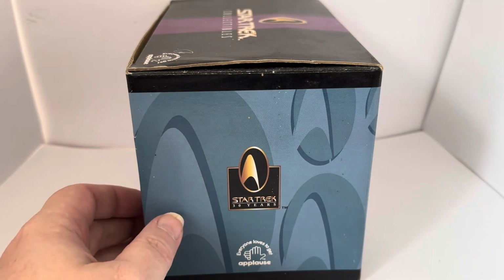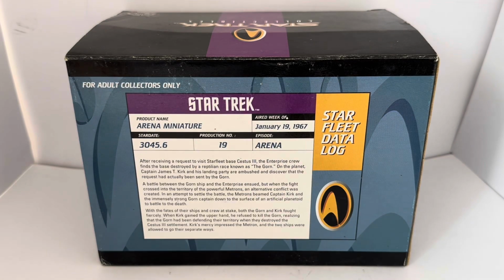Okay, let's spin it round to the back. So I'll turn the box around to the back, and this is what we've got. We've got a brief bio here from the episode, and it says, "For adult collectors only, Star Trek." Production name was Arena Miniature. Aired week of January 19th, 1967. Starfleet data log. It says after receipt, star date is 3045.6, production number 19, episode is Arena.